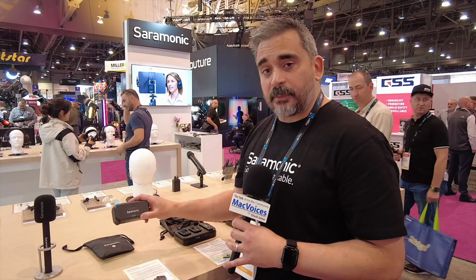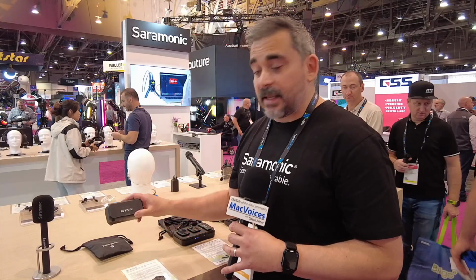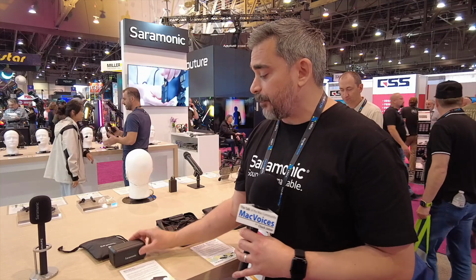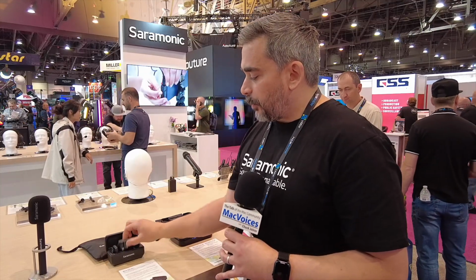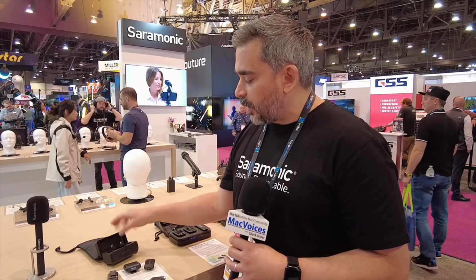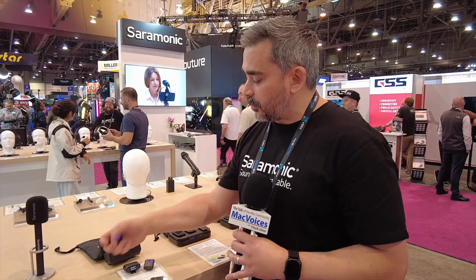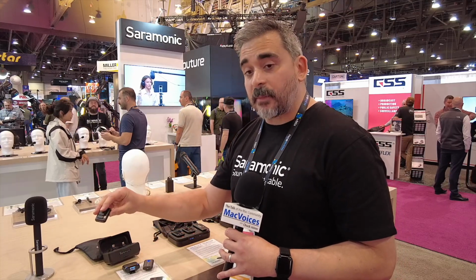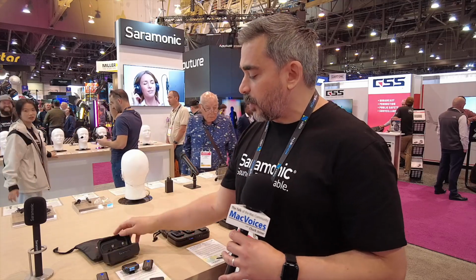This is the Blink 500 B2 Plus. $129 is the price on this, and it's a really flexible and powerful system for the money. Open the charging case, pull out the receiver, and pull out the transmitters. They turn on automatically. The transmitters have a clip, so you can clip it on, or you can actually use these very powerful magnets to make it much more discreet and much easier to mount anywhere you want it to mount.